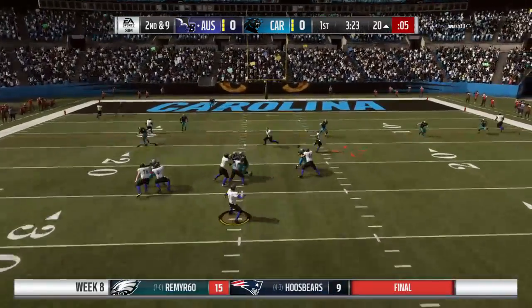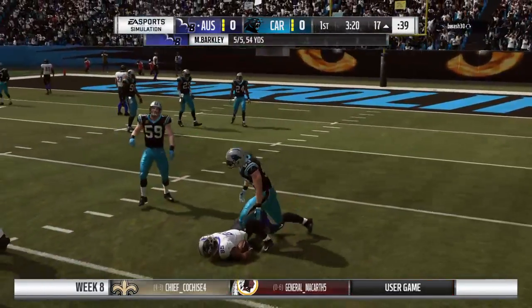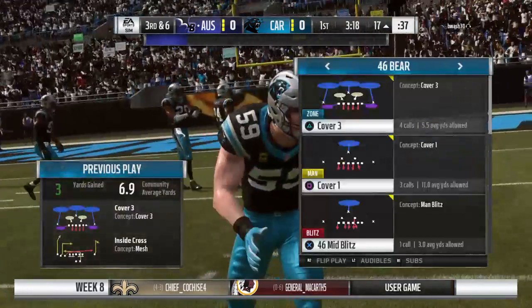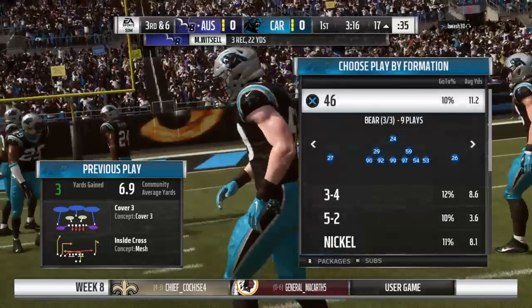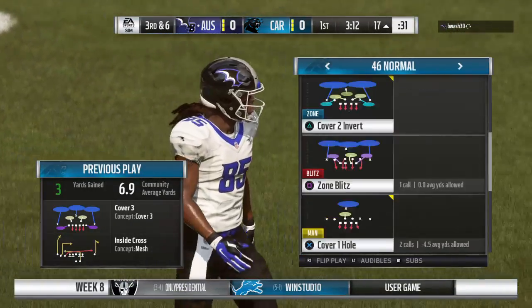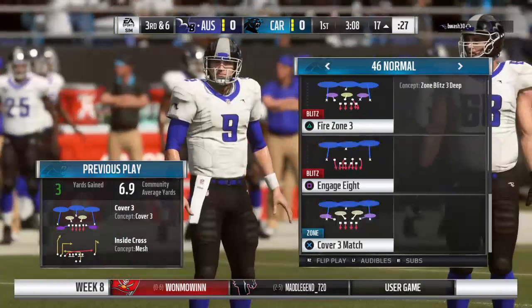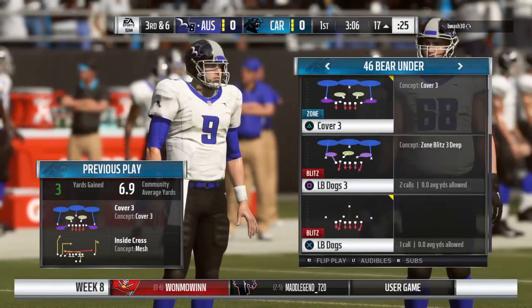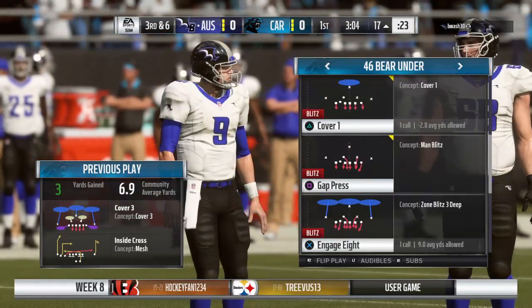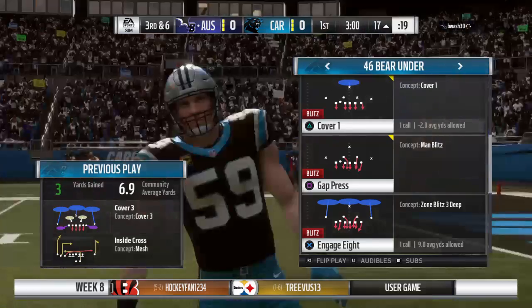Now a shotgun snap as they'll look to throw. And a quick throw here, that's complete. And he'll get it down this time to the 17. Only 3 yards on the catch. It's third down. One thing you're hoping for when you run drag routes, you're able to hit a receiver in stride, and he can pick up a lot of yardage after the catch. But in this situation, the defense was effective, able to stop him before he could get a good head of steam going.